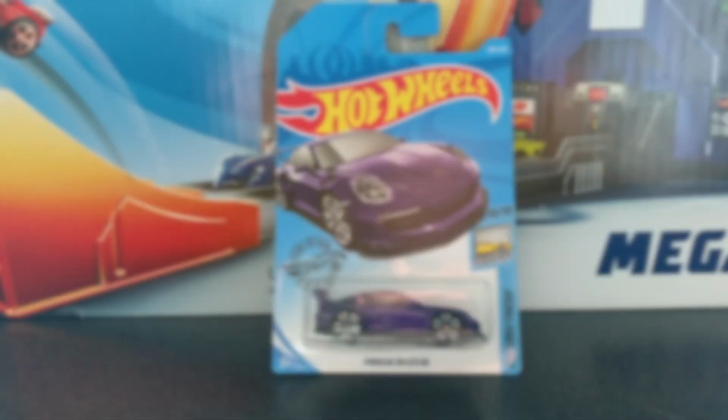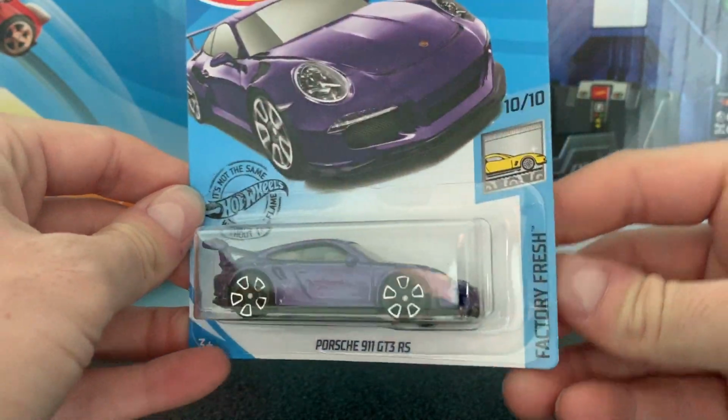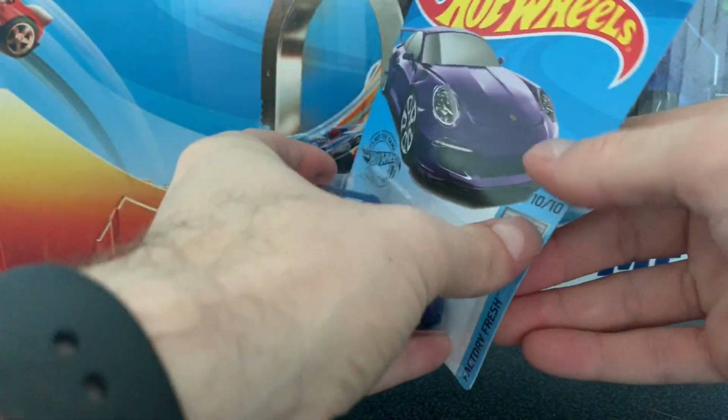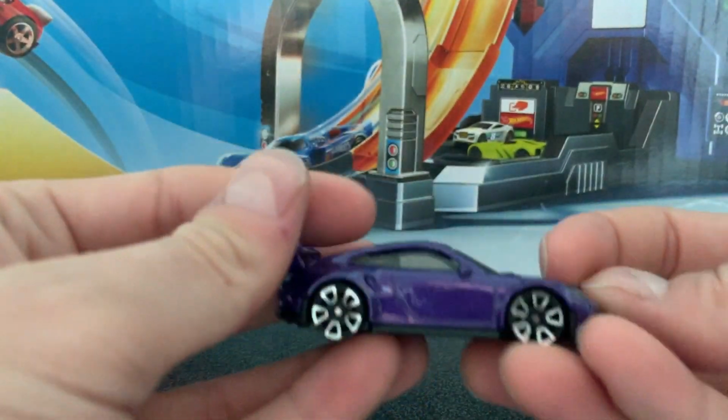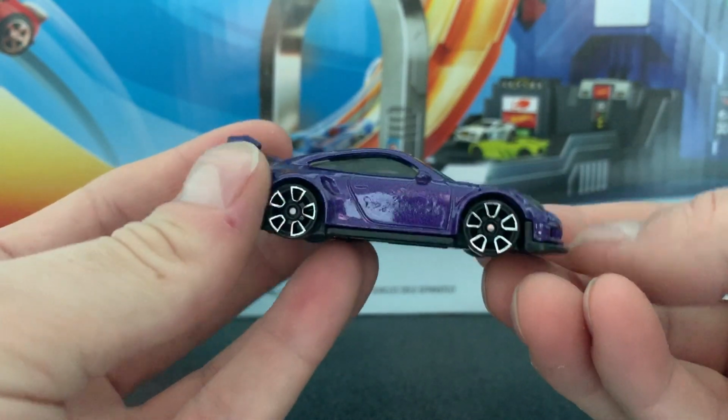Now today, we're opening the Porsche 911 GT3 RS from the 2019 Hot Wheels Q case, featured in the Factory Fresh series, and it's car 10 of 10. Get it straight off the card and check it out. It's in that really nice metal flake purple. It's really cool looking. It's got nice tinted windows.